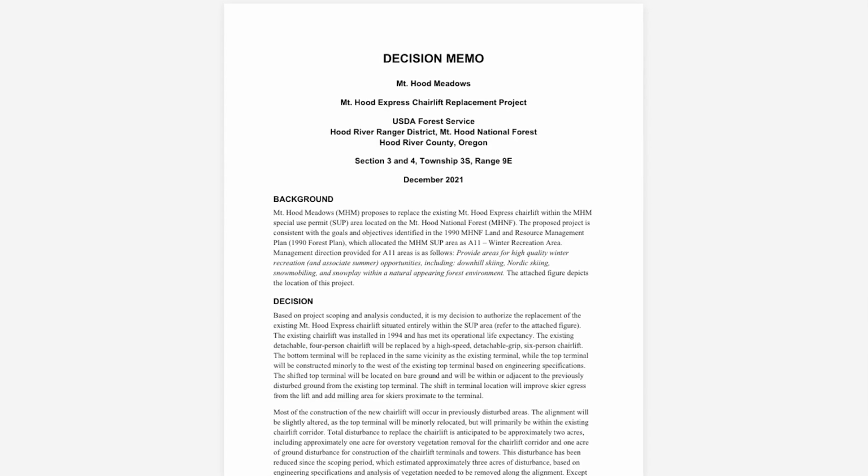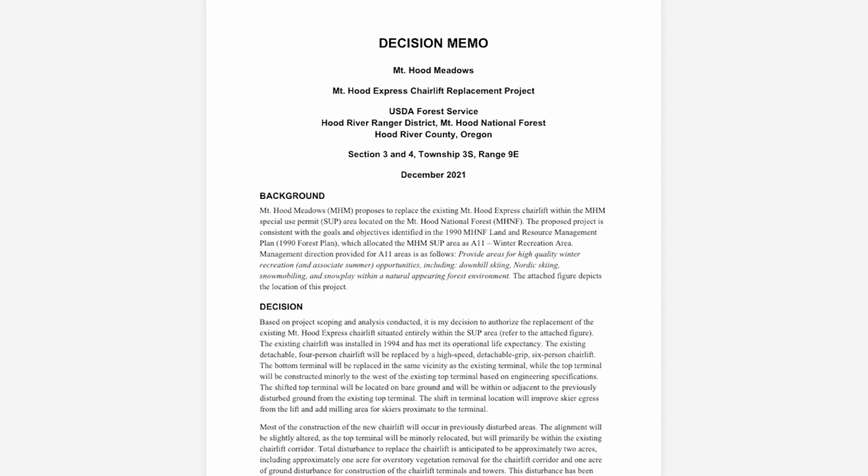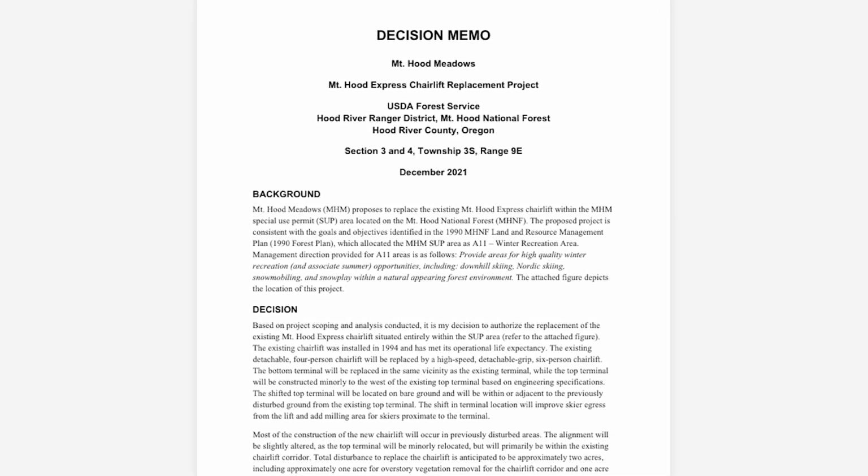In order to replace a lift, we have to go through an extensive planning process with the Forest Service. We did get approval 2 years ago, so in December of 2021, we had approval to go ahead and replace that lift. It came with a lot of conditions that we had to meet as far as all the environmental efforts we needed to do to protect this place as we built the lift.